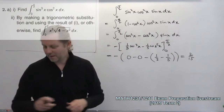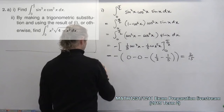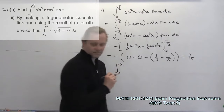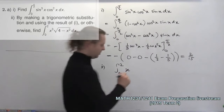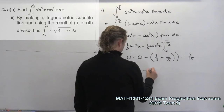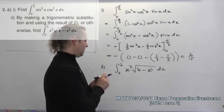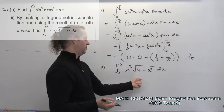Okay, so that was part one. Part two is the integral from 0 to 2 of x cubed times the square root of 4 minus x squared dx. And so let's make a substitution, I think. To get rid of a square root, you typically want to make a substitution.